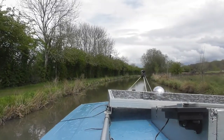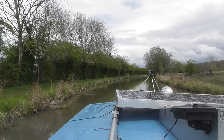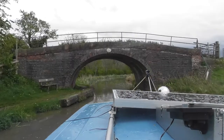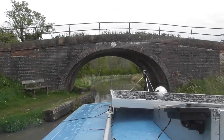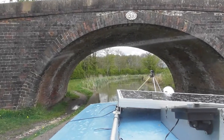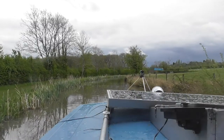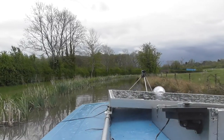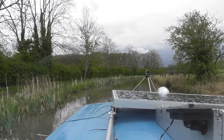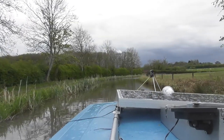The next bridge is bridge 39, and that's just connecting fields, just for cattle and tractors and that kind of thing. So this is bridge 39. Bridge 40 in front of us, a truck just gone over it. Again, on the right hand side, that takes you to Far Cotton. So we've really just looped the village.